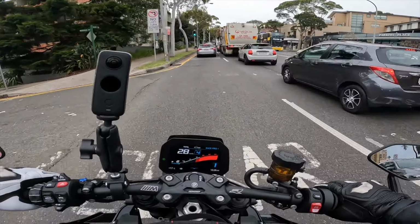These people parked in the transit lanes in peak hour. Not good.